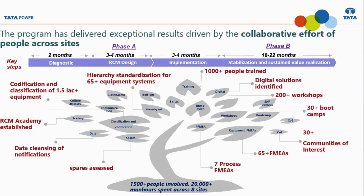Now, during the implementation journey at Tata Power, we have divided it into 4 parts: diagnostic, RCM design, implementation and stabilization, and sustained value realization. Under this, we have divided the entire process into 2 parts, phase A and phase B. Phase B has taken around 18 to 22 months, whereas phase A is under diagnostic.